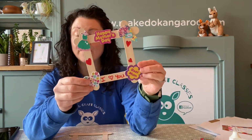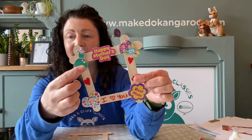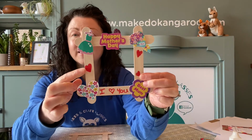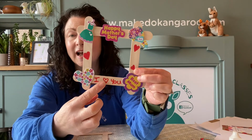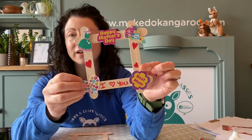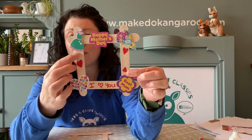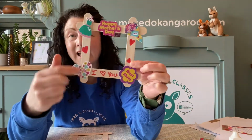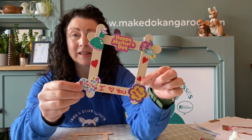So I haven't painted this one. I've left this one as the wood, and then I've stuck on all of my Mother's Day stickers, and then I've got some pens and I've drawn some love hearts and I've written I love you, a little message on it, okay? Just like that. You could draw flowers, you could even just do little patterns, little squiggles and lines, or you could colour it in with the pen. Completely up to you, okay?